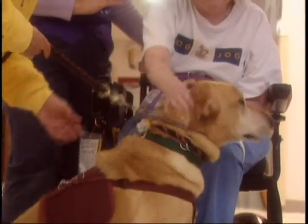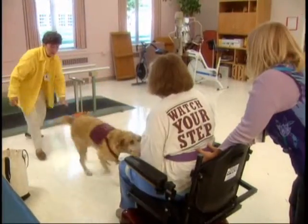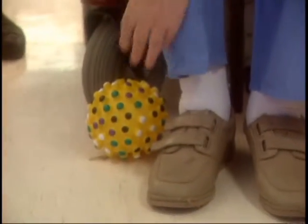Good, Murphy. When working on stretching exercises, Murphy's supposed to give someone the ball after they throw it. But sometimes she'll drop it at their feet instead. She thinks that you can pick that up. Good reaching. Good. Forcing them to bend down and reach to their limit.